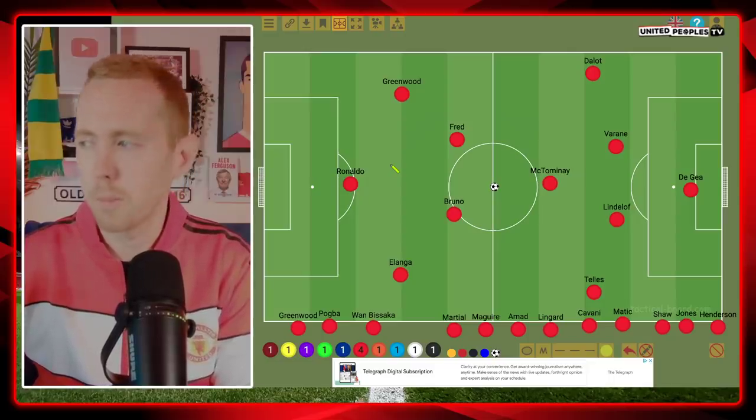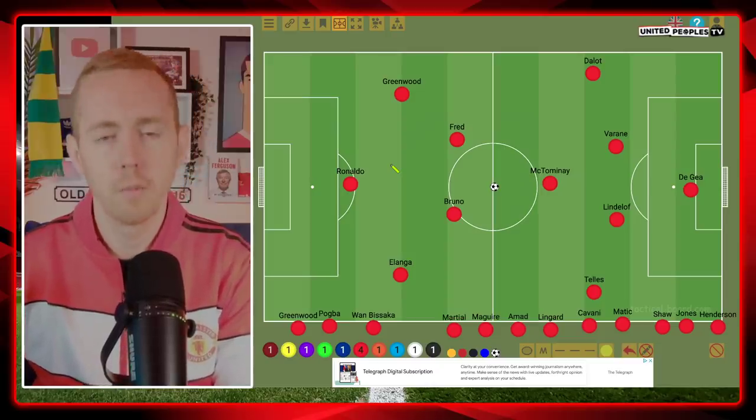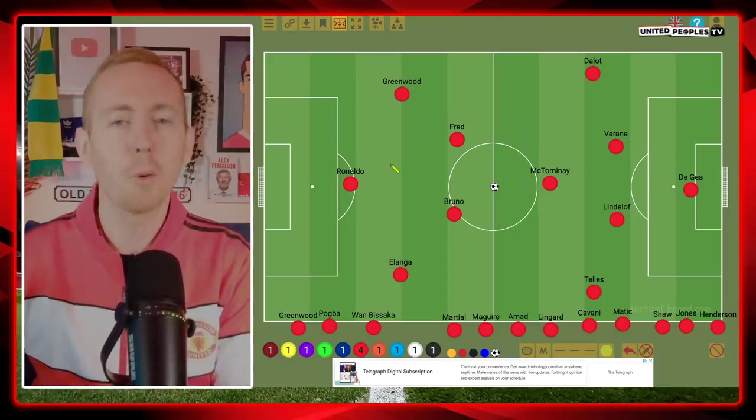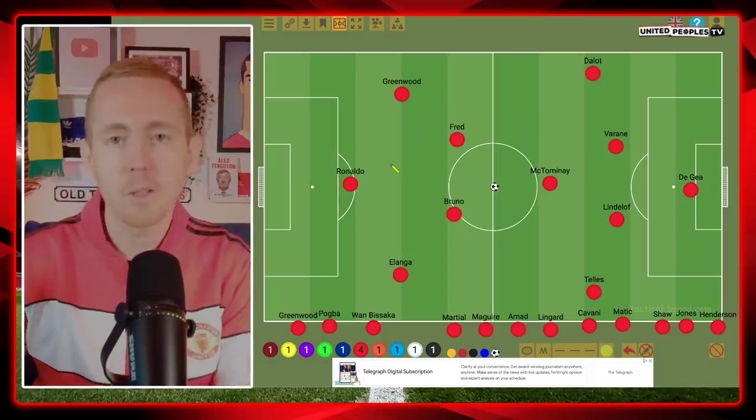Because you've got to feed Ronaldo, one of the best headers of the ball in the game. There you go. But 4-3-3 for me, it's put a smile on my face watching United in that second half. Great counter-attacks, great football. It's a shame we were so bad in the first half.